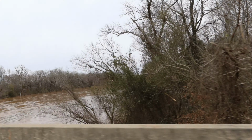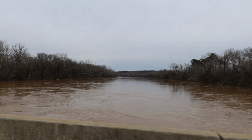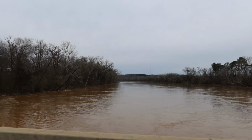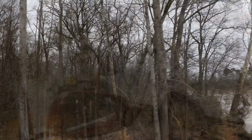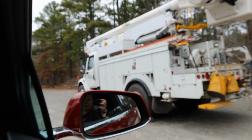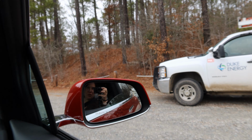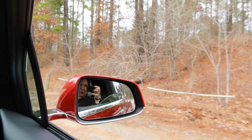Just noting that the Cape Fear River is, like you would expect, very high and muddy after the storm we had a couple days ago. Don pulled into the boat access area here at the Cape Fear River, and we've got some Duke Energy bucket trucks and linemen repair people here.